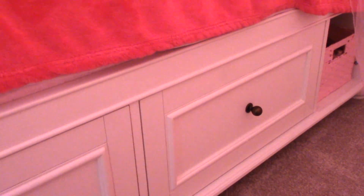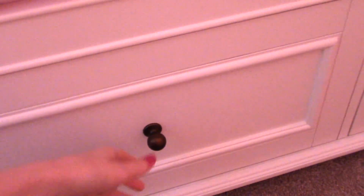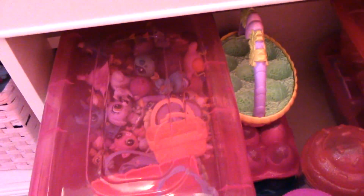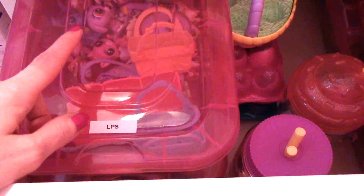Okay, so now on the other side of her bed, she's got the same situation, 2 cubby holes, 2 drawers. So this drawer has all of her little figurines, which used to fill up one of these huge bins that fit in her closet, but she never played with them because they weren't categorized, and she would be like, oh, I'm looking for Olaf, and she had to dig through this huge container to try to find one thing. So now they are all sorted and labeled in these pink shoe boxes from the Dollar Tree.